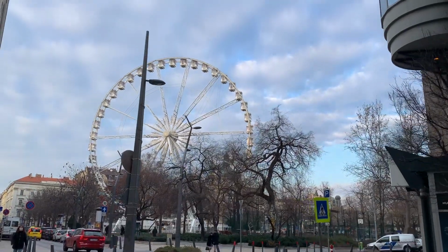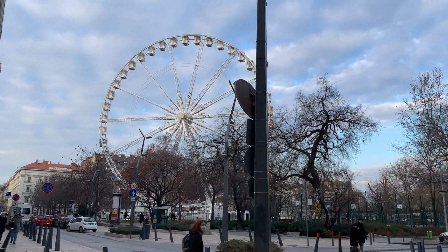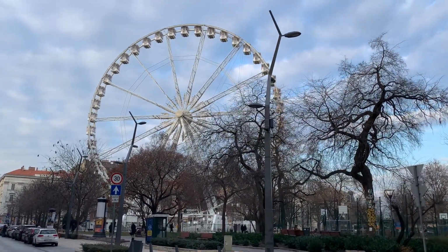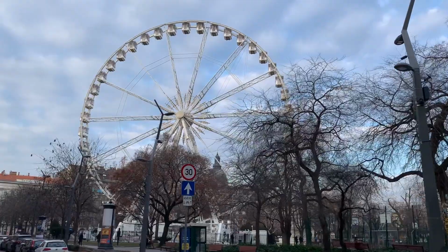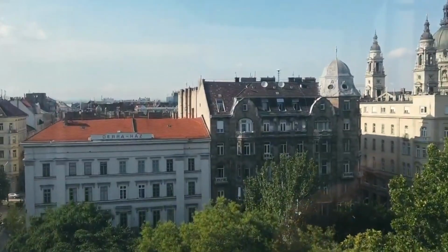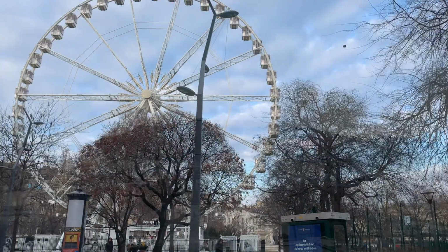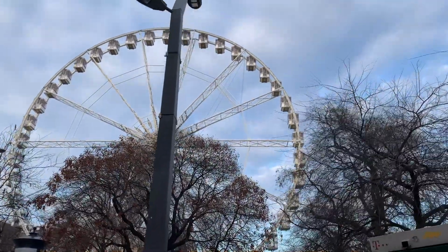And look at that, we already arrived at the Budapest Eye, which is exactly in front of the Kempinski Hotel. Well, I can say that this is much smaller than the London Eye, but we really like it. In Budapest we don't have so many high buildings, so the Budapest Eye can be seen very well from different parts of the city too. And of course you can also try it and have a ride with it. It definitely offers a nice panorama.